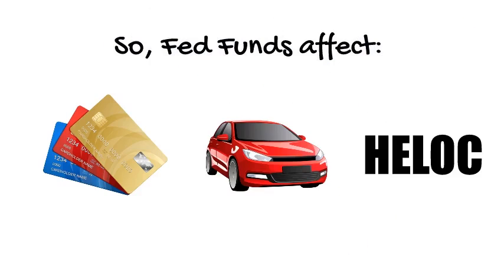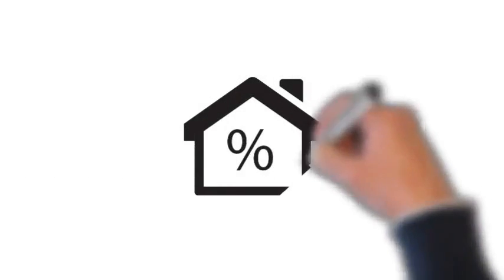So in other words, Fed funds is going to have an effect on your credit card rates, your consumer rates, your HELOCs, but anything that's tied to prime. But again, it has no effect on mortgage rates.